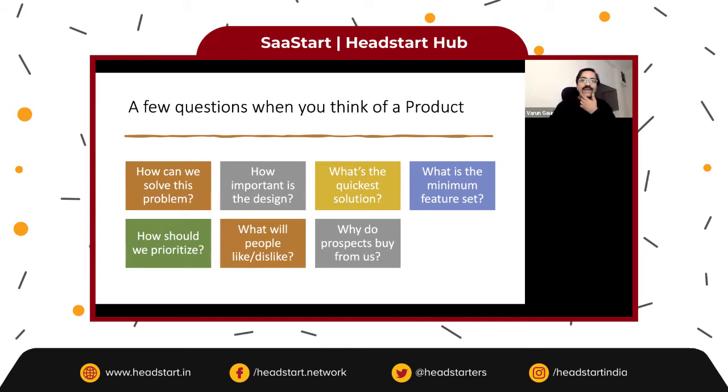What will people like and dislike? All this is not possible if you are not existing in the user community, if you are not understanding or not following the key users of the industry, like what are the key pain points. Considering all those sentiments and the real data points, you will know what people like or dislike. You can see the example of other products. You can run surveys and take the users' feedback if they are using some similar product to the one you are trying to build.